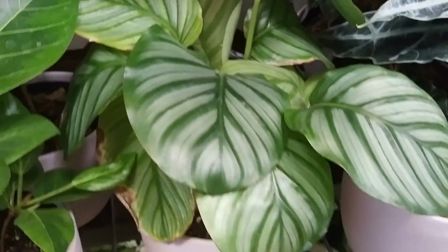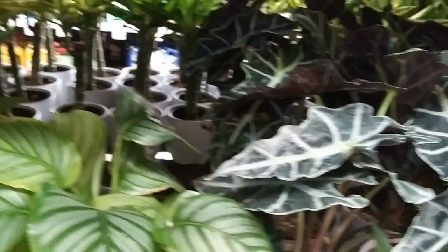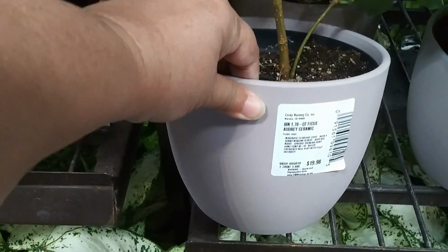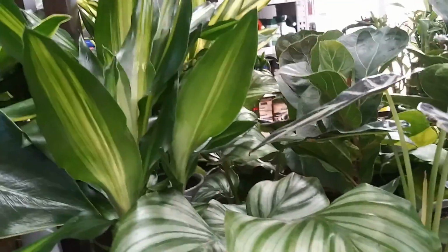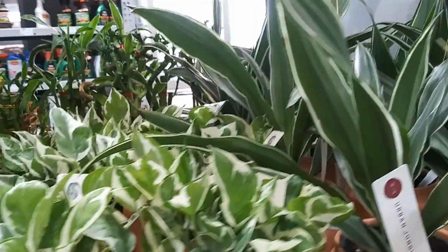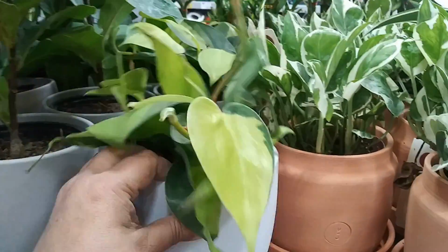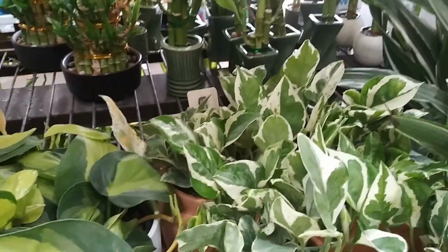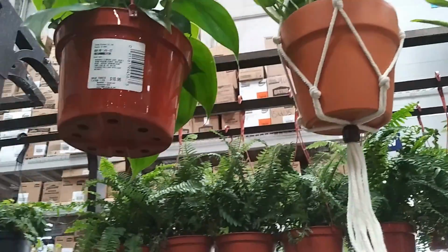$19.98. That was a little bit much for them, but they had this nice calathea here. And a pretty good size Ficus Audrey. They also had some Pothos Enjoy and some Philodendron Brazils. Some of them tucked away back there. And they had one sorry looking little Micans up there, but the rest were golden pothos and they looked okay.